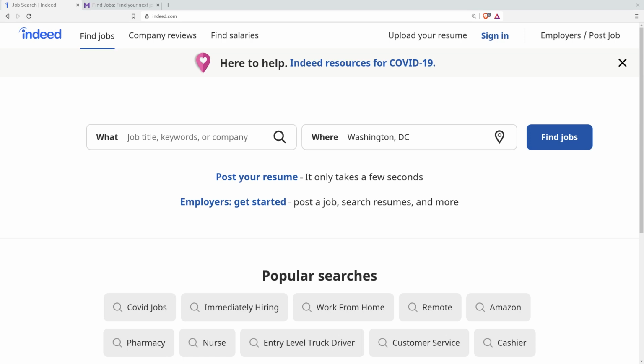So the first thing you want to do is, of course, keep in mind if you're in a relatively small market, the jobs might not pay that well, right? But don't let that discourage you. You can always get a remote position or something like that. So let's look at Washington, D.C. first.